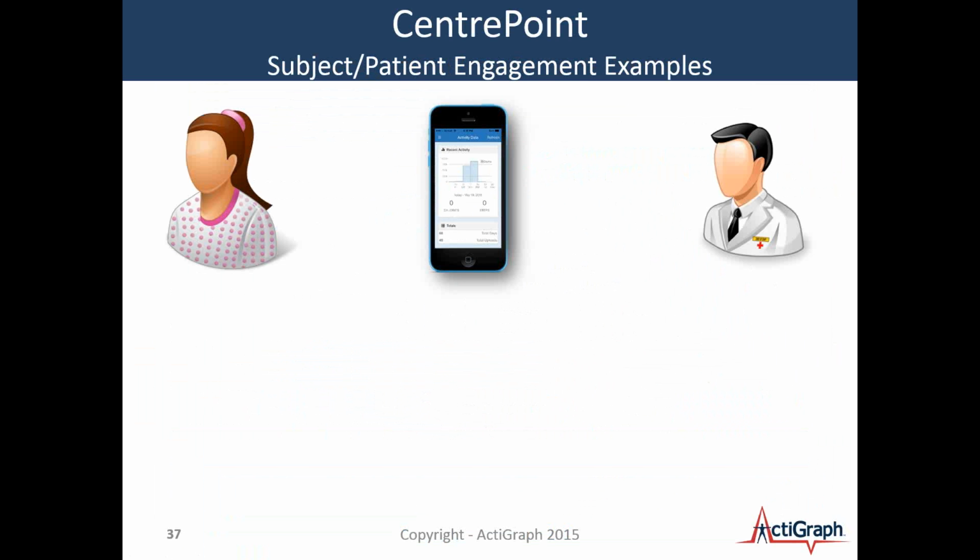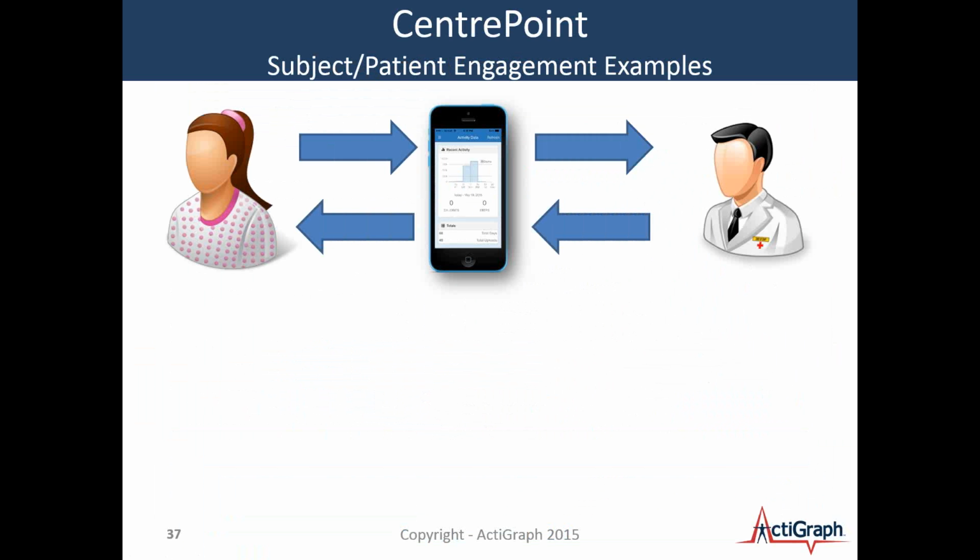So we've looked briefly at how the CentrePoint solution provides you a mechanism to get data from the subject in near real time daily. That's available out of the box with our mobile applications that tie into that solution. But what we want to look at now is how you, the study coordinator or site coordinator or PI, have the ability to close that loop and have bidirectional communication with your subject. And so what we're talking about specifically here are messages.